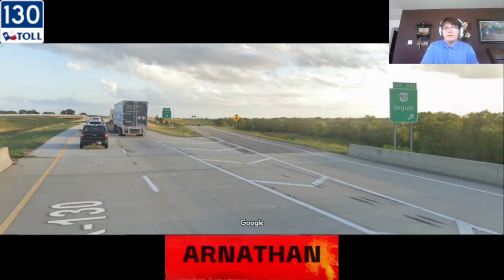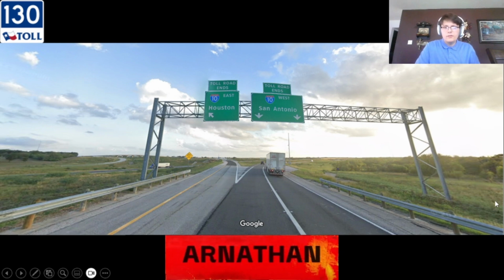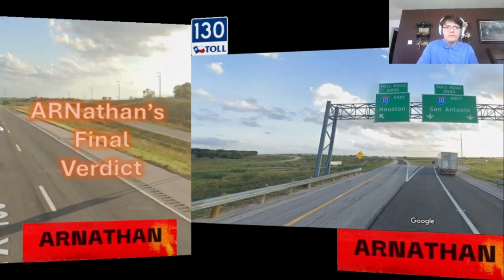We meet with US 90 for Seguin. We didn't see a movement going northbound just because it's not that useful of a junction going northbound, but southbound it does make sense. And here's the end of 130. We see 10 East Houston, 10 West San Antonio. We get these weird toll road end signs on both of these. I don't know why they didn't just make one sign that says this. But this will be the end.